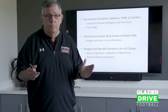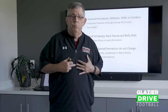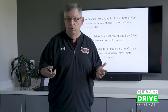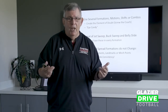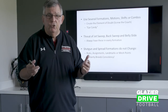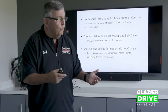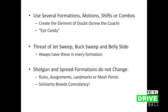Buck sweep is a big cost. I'm going to talk about buck sweep to a great extent, mainly because it's one of my favorite plays. Now, there's a lot of coaching in buck sweep. It's an expensive play. To me, it's worth it. To many young coaches today, it's not. I urge you to consider that. But you have to make those decisions based on your time, based on your personnel, of what you want to be. That's who we were. Buck sweep, jet sweep, belly slide. We had them in every formation.